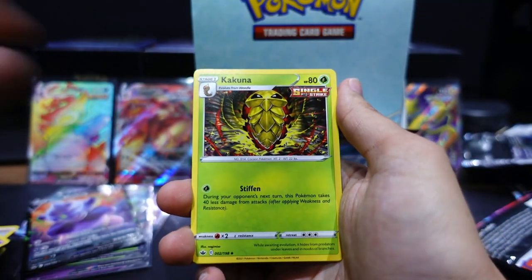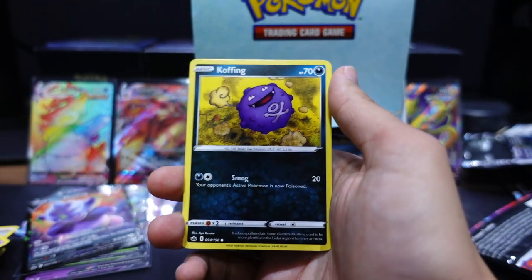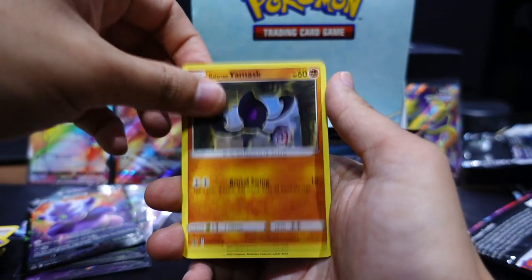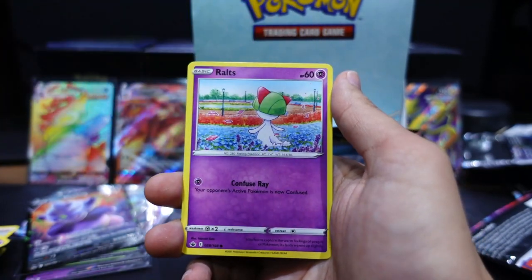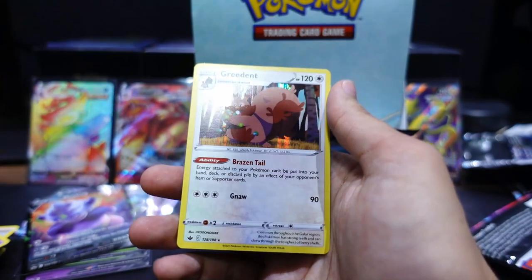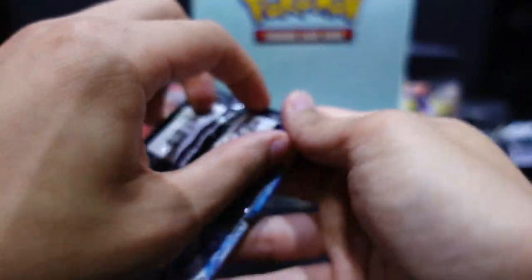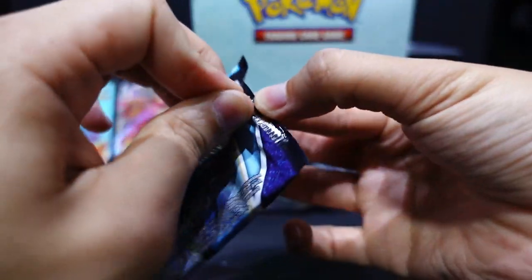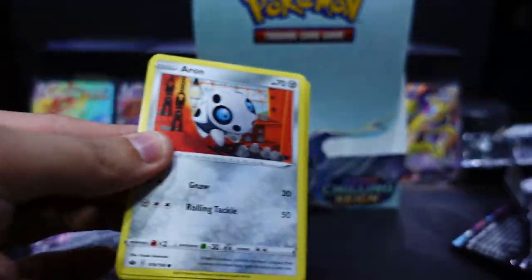T-R-O-L-L. Okay, Caitlyn, Chest Plate, Coughing, Yam Mask. Or maybe if I hit the, that's the last one, right? That's the alternate art, right? I don't know, guys. A Holo Rare Greetings. Okay, last pack, no hype, okay, no hype. Last pack, let me open this bad boy up.